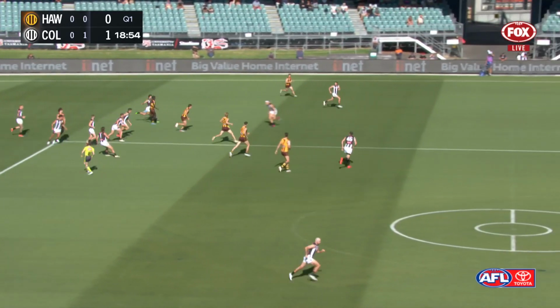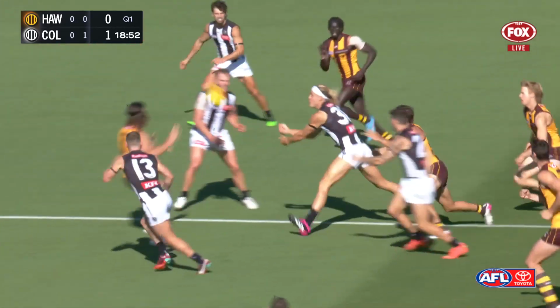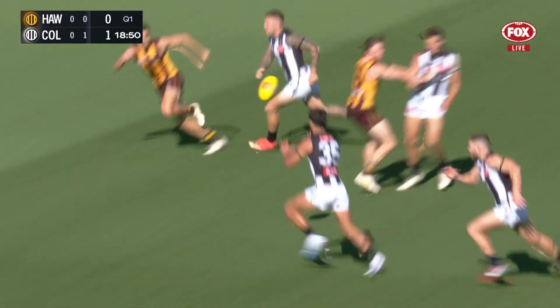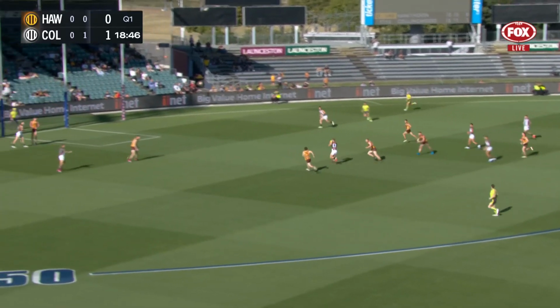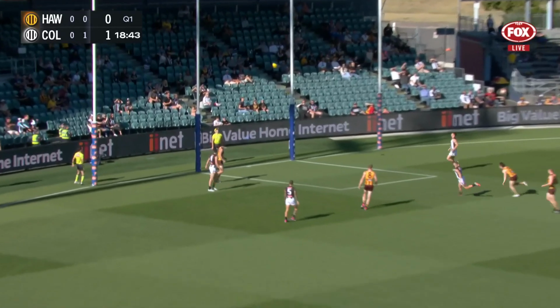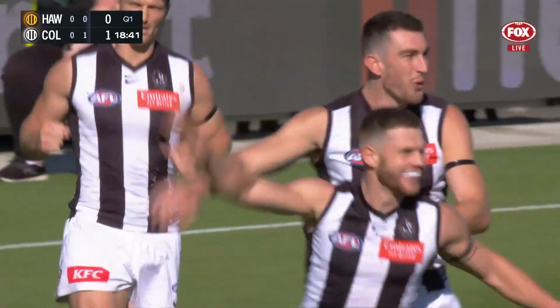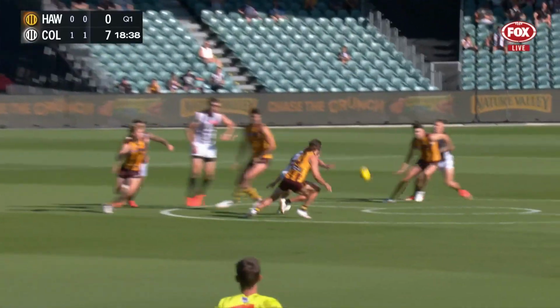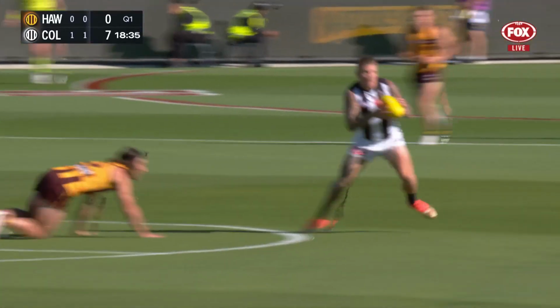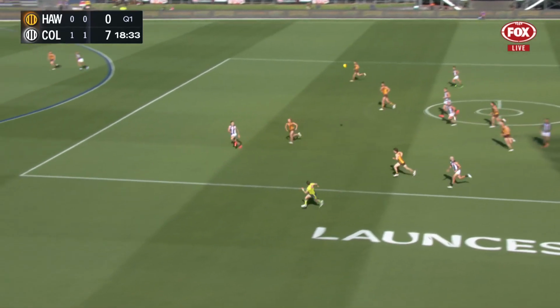We're trying to work it off half-back. You can see Carl Amon getting his first possession as a Hawk, but he's got to be ready to defend here. Nick Dacos feeds it inside. Bobby Hill knew exactly where Adams was running, and that's the kind of finish she was after. First goal for the Pies. Great to see Taylor Adams back fully fit after that heartbreaking serious injury in the qualifying final last year.